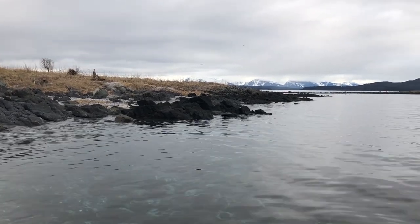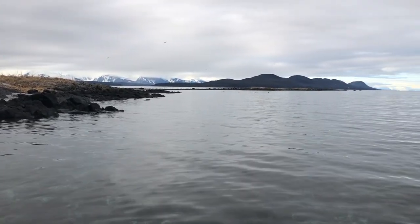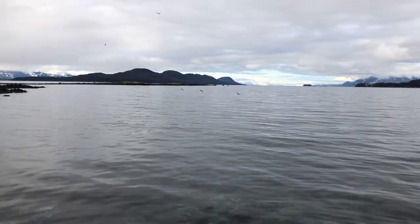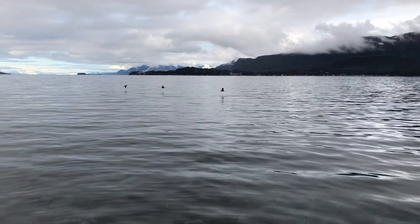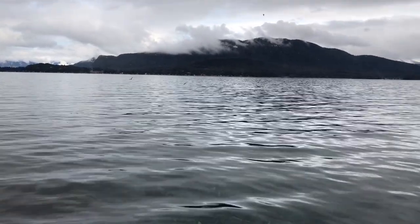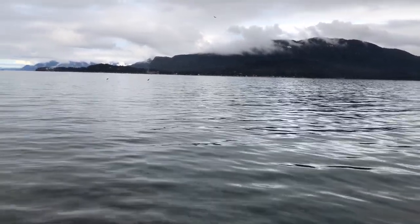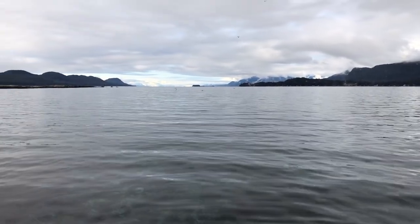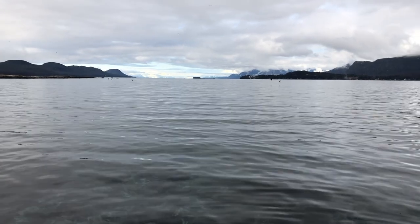Well, I think I found a prime oyster catcher nesting area. Here's three of them. Looks like they're trying to pair up. Three's a crowd. I don't think I've ever seen that many of them.